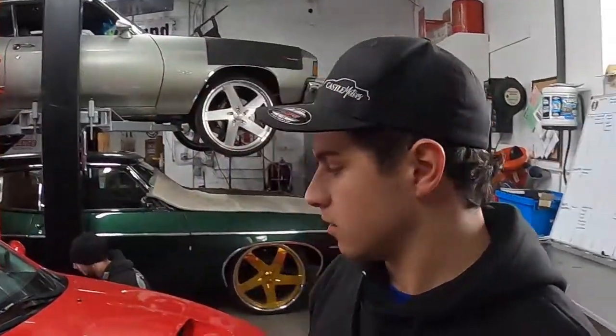Today we are installing a Tomei exhaust on Jason's 2011 WRX, non-STI though, just a sedan. It's red. He just got this car, what, 2 weeks ago, did you get it? Yeah, 2 weeks ago. And it's super cool.